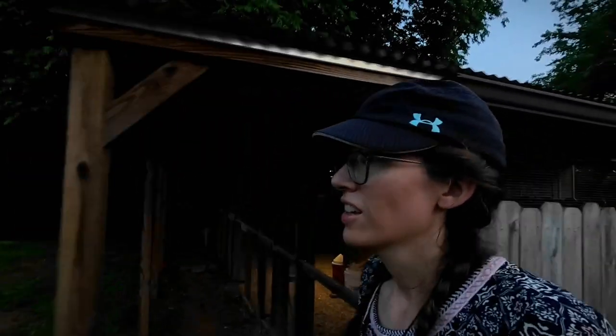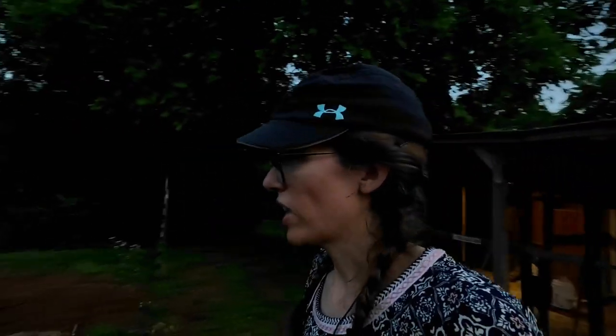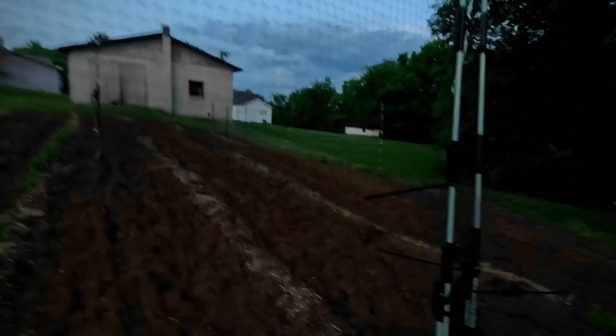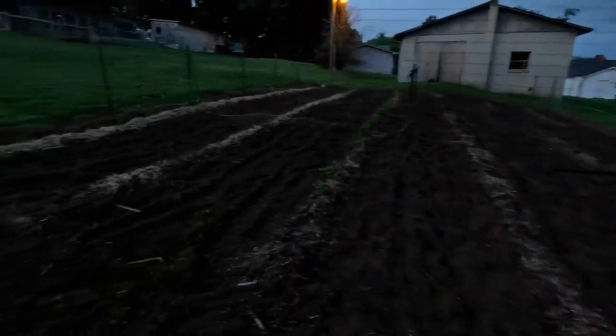I think I'm done for the night. It's starting to get dark on me. But I got a lot accomplished. And we'll gander at it tomorrow. But the corn aisle is cleaned out. Looks good.